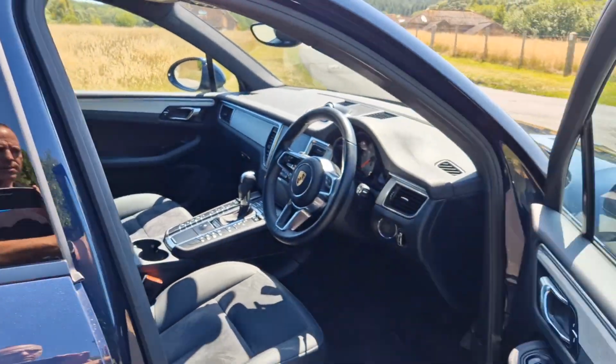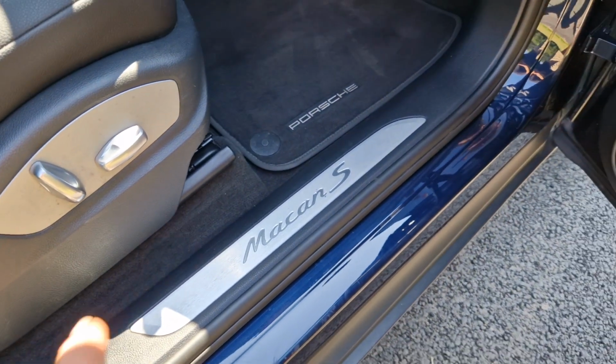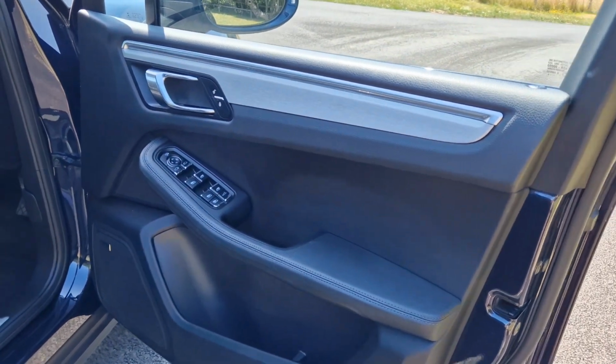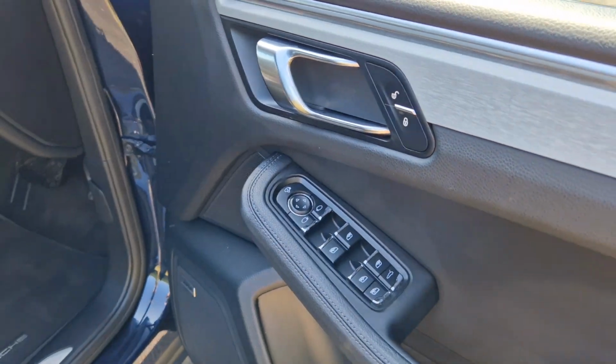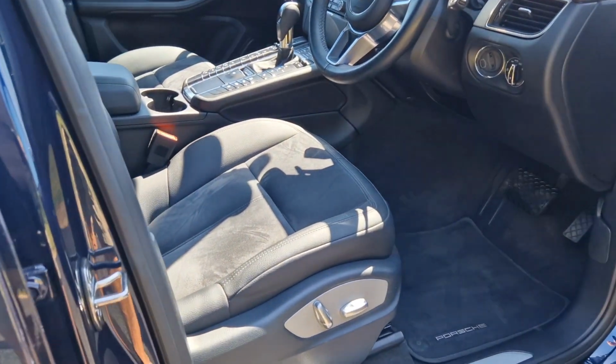And then round to the front, you've got the Macan S designation there on the side rubbing strips. Controls for your folding mirrors, and also a boot release button down here at the back, as well as all your electric windows and everything like that as well. As previously mentioned, we have the Bose surround sound system in here as well. Sounds really nice. Electric driver seat.